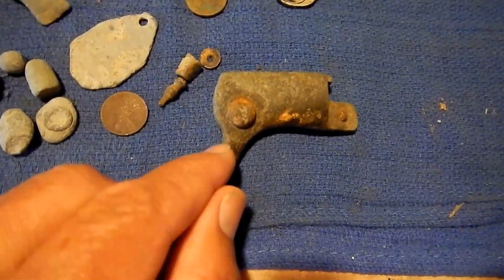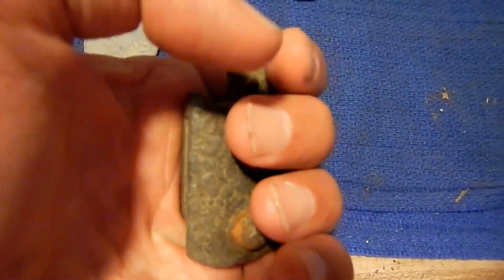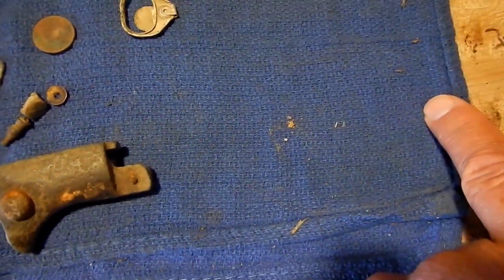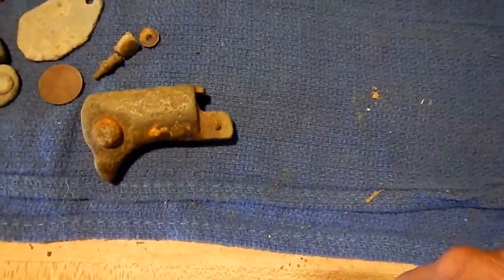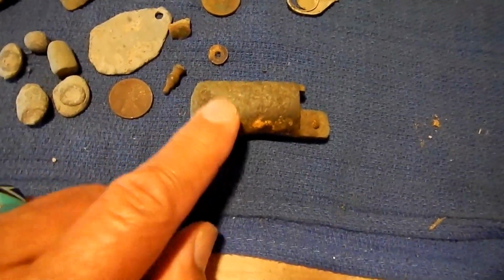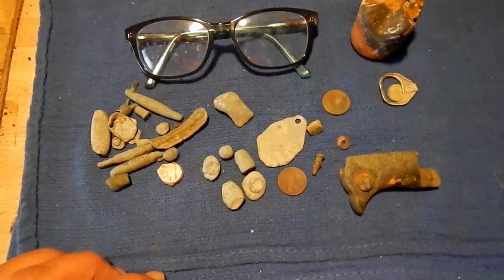But after the research, it did turn out to be the very handle end of a bayonet. Right here would be a wooden handle, and then, of course, right out here would be the bayonet itself, knife end. Kind of interesting to find that in the creek we were in, but you never know. Never know what you're going to find.